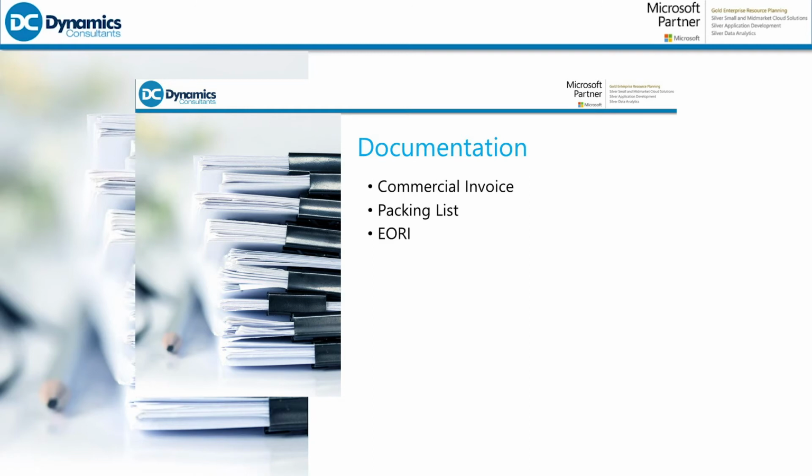The layout and the system requirements for those documents, as I said, will be different depending on your business. So please do contact us if you have any specific requirements for them. Generally, because they represent documentation which is required to go with the goods, you will probably expect to generate them on the back of, for instance, a sales shipment in the system. But of course, as I mentioned, depending on your implementation and your specific business needs, we may have to provide the functionality for commercial invoice in other areas of the system as well.